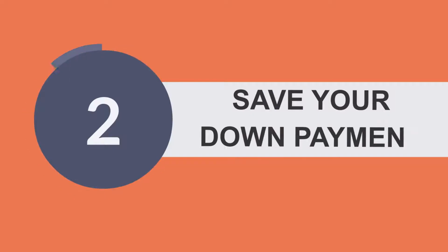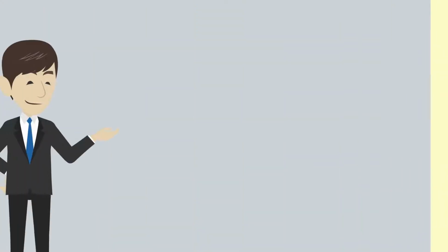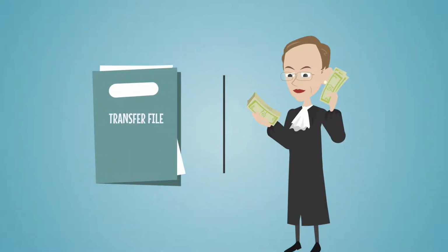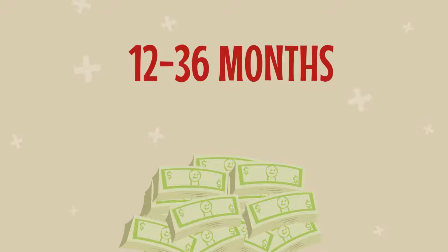Step 2, save your down payment. Next is to come up with a down payment. Set a savings goal to have enough money for a down payment and the additional fees that come with the deal. Such fees as title transfer and lawyer costs. Set a reasonable time frame to save up the down payment. Typically, it takes anywhere from 12 to 36 months to come up with a decent down payment.